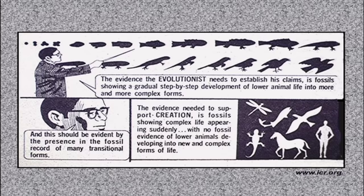If creation is true, they were separately created, and you have horizontal variation within distinct families, like varieties of cats, varieties of dogs, varieties of cattle, varieties of horses. We've known about that for centuries before Darwin was born. But at the family level, we never see one family transform into another, not in the living world or in the fossil record, not indisputably.